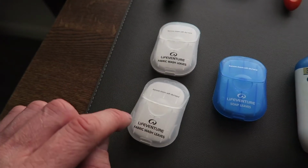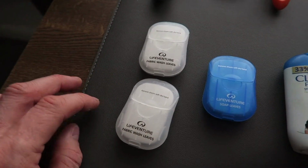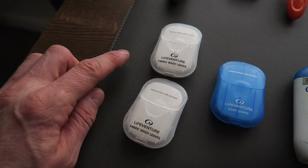The next item is these. These are again from Life Venture, again the leaf types, but this is the fabric wash.